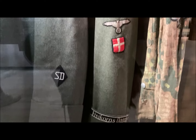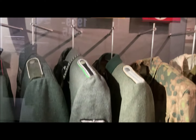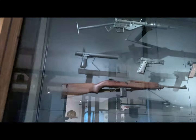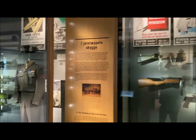Flag called Denmark is the Danish volunteers in the Waffen-SS on the eastern front. Some British and American weapons, British RAF uniform, then Cold War.